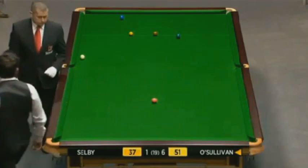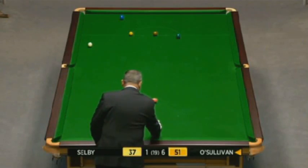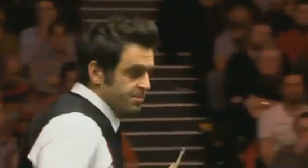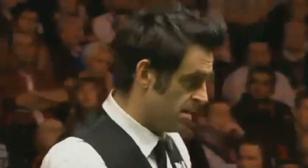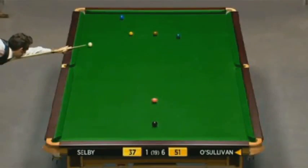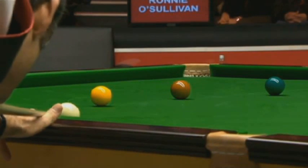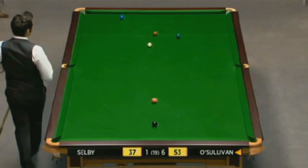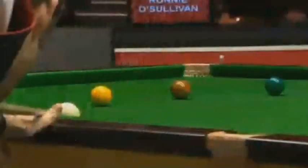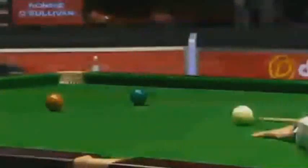Needs the yellow, the green, and the brown. 15. Oh, he nearly burst the pocket with that one. Once again, fabulous cueing. And hitting down on it. See the way the cue ball left the bed of the table.